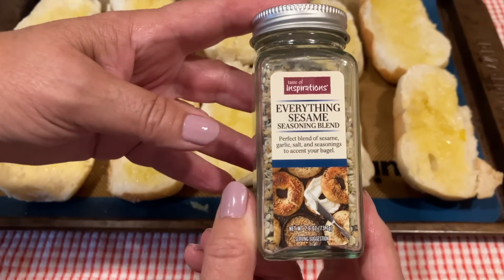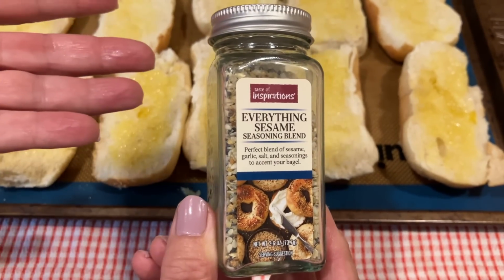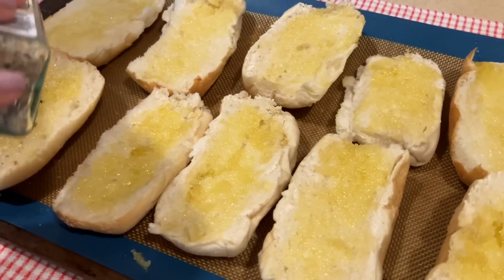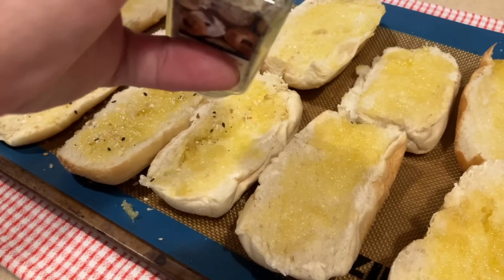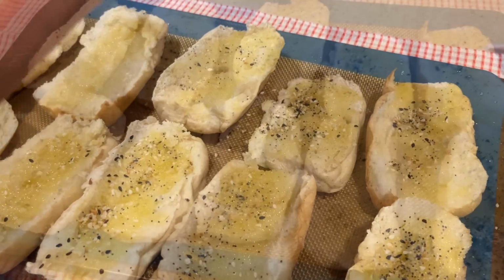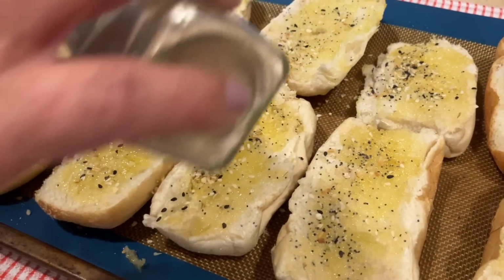I have everything sesame seasoning blend, which is basically everything but the bagel seasoning. So I love to do our garlic bread with that because it's got dried garlic, it's got onion, it's got a little bit of everything. So I'm just sprinkling this on. Then I have to take a little extra garlic, gently sprinkle that on.